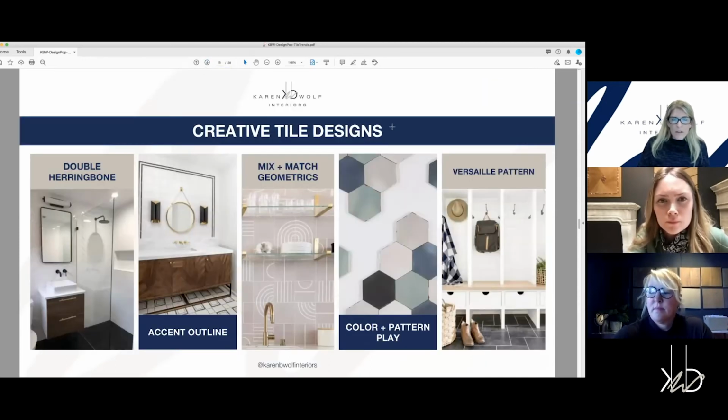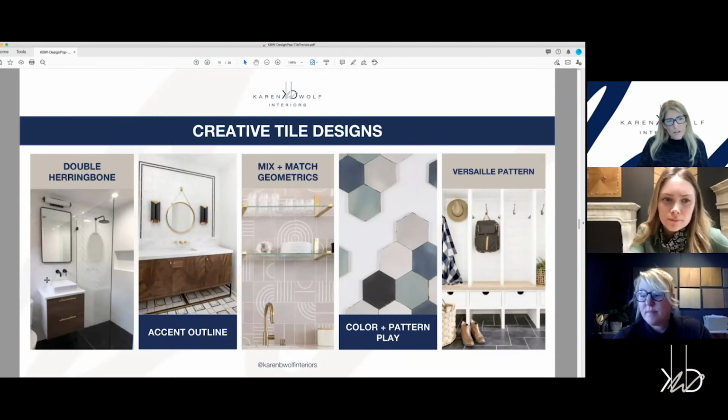So in terms of tile designs, again, Tabarka's product lends itself beautifully to an overall design because it's built into the tile. But what we're also seeing is a really unique usage of tile to create more interesting designs. So instead of just a herringbone, this is an example of a double herringbone. It took a subway tile and really converted it into something special. Here you're putting bullnose in and creating a design with that.